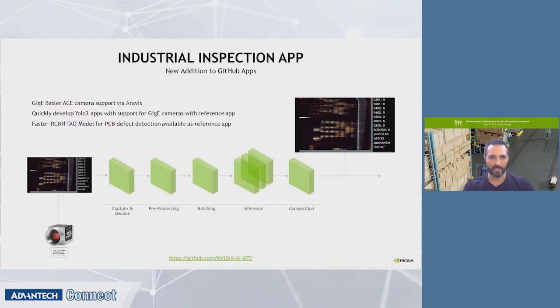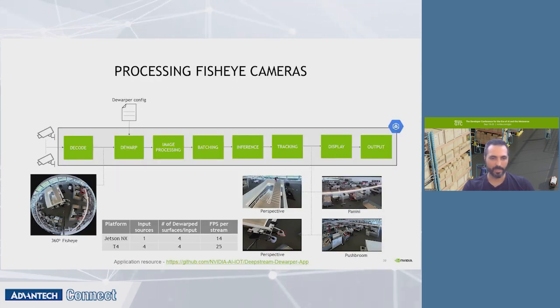Here's an example for industrial inspection, inspecting PCB elements. Okay, so this is in Git. Another one, dewarping from a fisheye camera to 4 planes in real time, running on a Jetson. This is the previous generation Jetson NX.